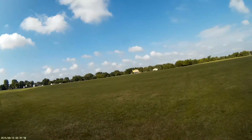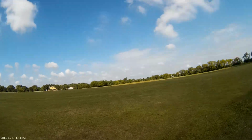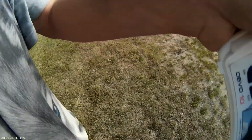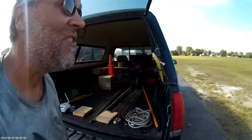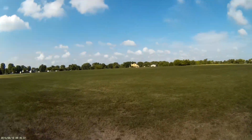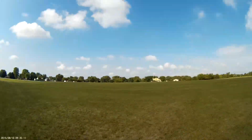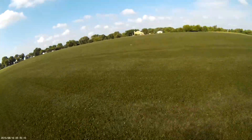Oh, I hope this guy doesn't hit it. We may have lost the airplane again. That poor Raptor, I think, is cursed. It was flying so great. Not meant for aerobatics, I guess. Let's get out there and see if we can find it, guys. I'm going to leave the camera on for this one. Oh, shit. Excuse my French.